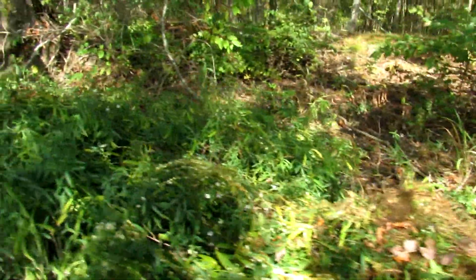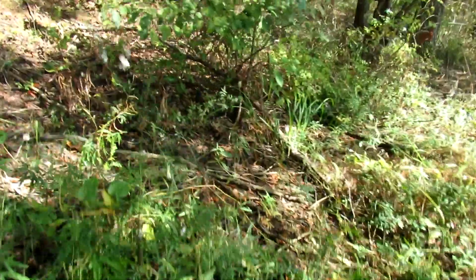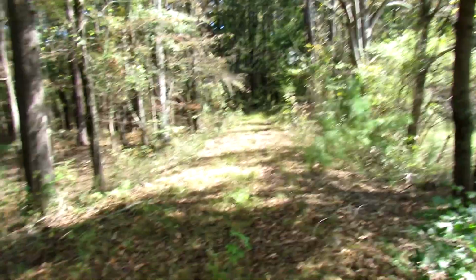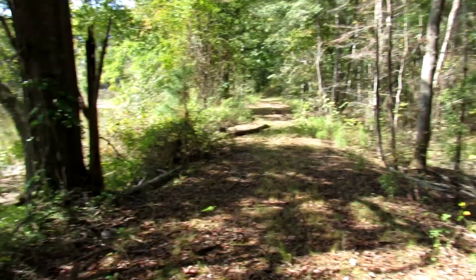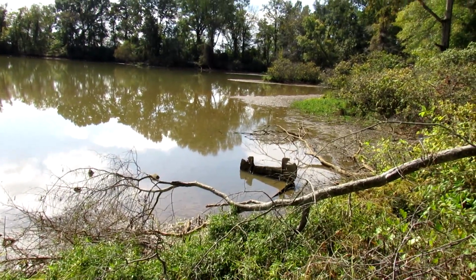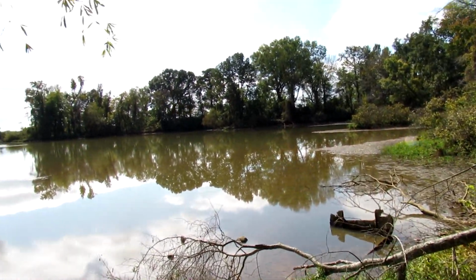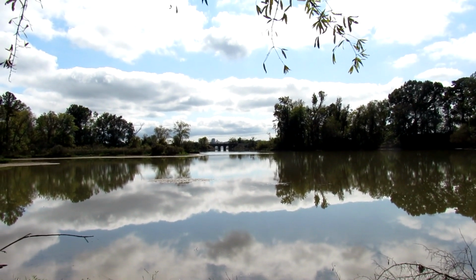And now I've come across an old railroad siding or something. I got to figure out how to get up and through these weeds. There we go. Check this out. Some beautiful land out here. There's an old abandoned boat in the water here. That's what it appears to be. Looking back now, there's the bridge that we started at in the distance.